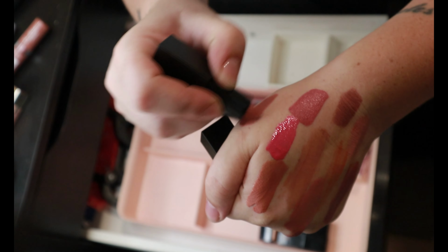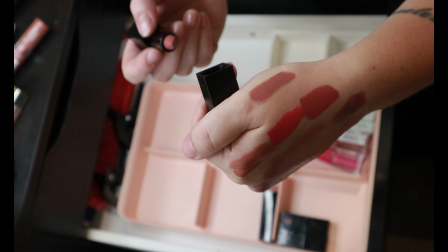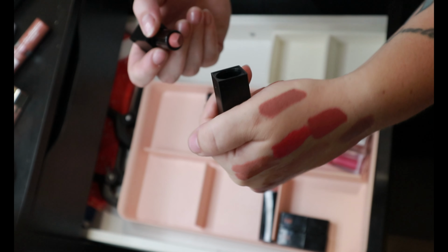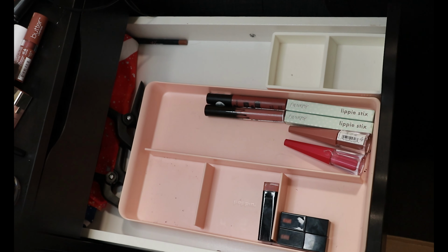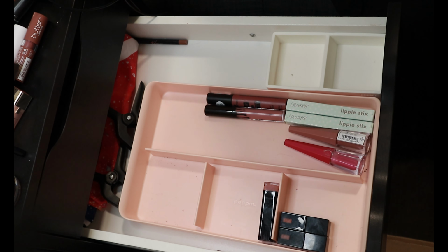Okay. Stunning. I want to see something. Okay, I just switched up the lighting a little bit. I don't know if that made it any better or worse. It may have made no difference.